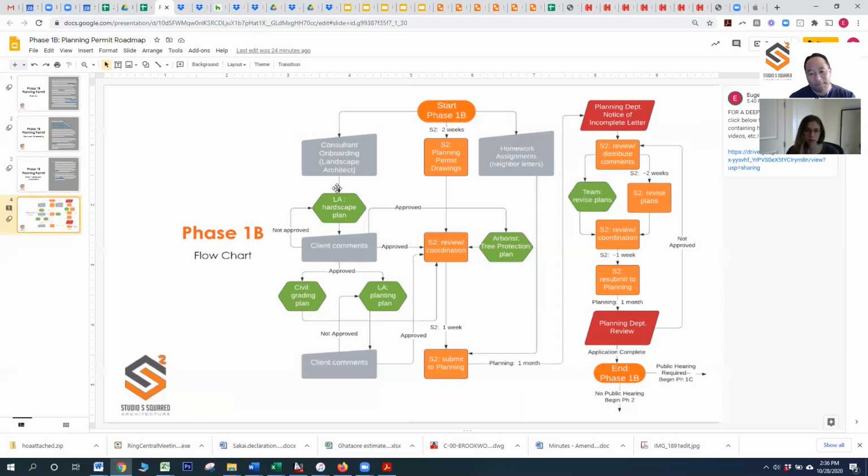Yeah, so the hardscape plan is the first thing we like to get because it's the long lead item. So the landscape architect is going to work on the landscape plans. You're going to provide comments that you might have, and then once the landscape plans are finalized and you're happy with them, the landscape architect will send us the hardscape plan while they finish working on the planting plan and any irrigation requirements that they might have.